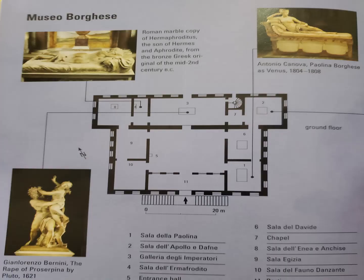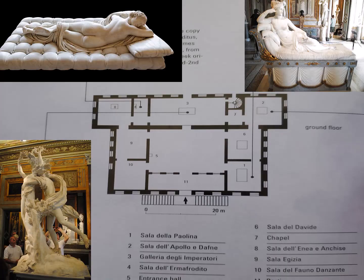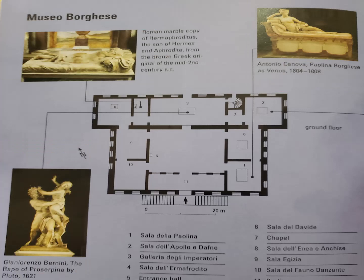Well, here's our map of the ground floor. And you can see some of the objects that we're going to be seeing, particularly the Bernini Rape of Persephone by Pluto. And of course, what I really came to see, which was Pauline Borghese, done by Canova. And there's one right here in the corner, which is kind of interesting. In room 4, there's a marble copy of what is known as Hermaphroditus.